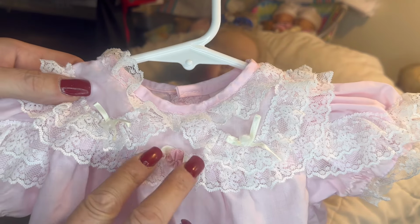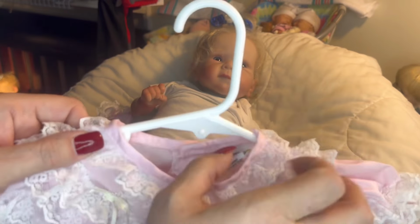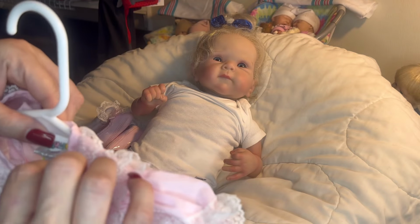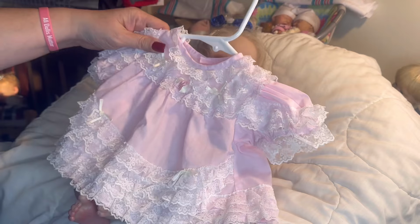It's got a rosette here. It's got little bows. It's got a bunch of lace all the way around. And here's the brand. So you can see that it is old. I don't even know what the brand is. Let's see if you guys can see that. There we go. And it's claiming to be, let's see what size is it, a 6 to 9.